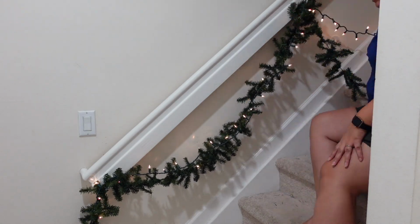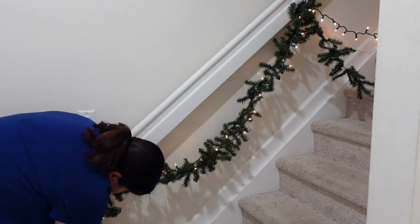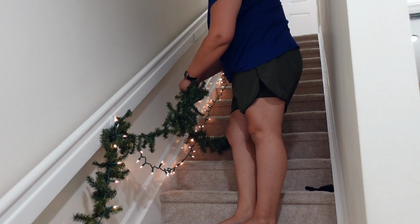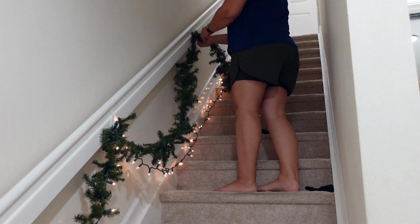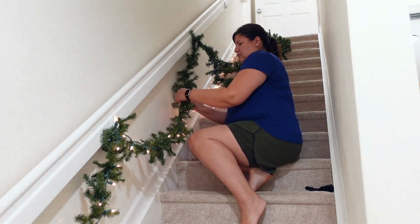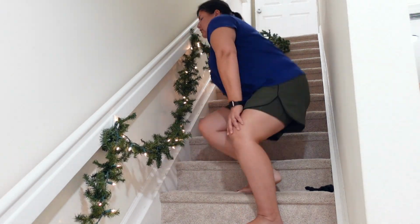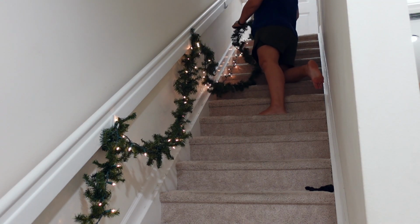This is really cheap garland. It was only like $5 at Target. I got another one at Walmart, a 12-footer and 2 9-footers. I added my own lights to save money that way and added command hooks to the rail to hang them.